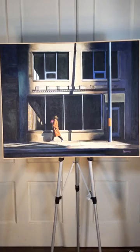As with all these paintings, you can go onto my website and look at them much clearer, and you can look very close to the nap of the linen and the brush strokes and whatnot.